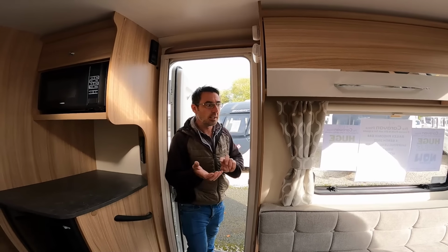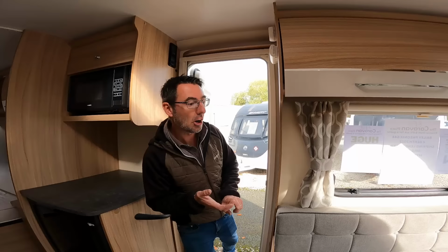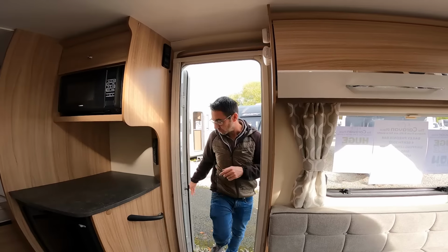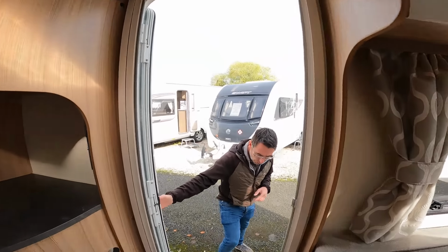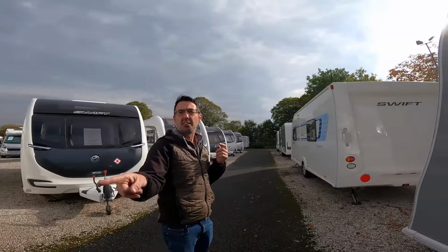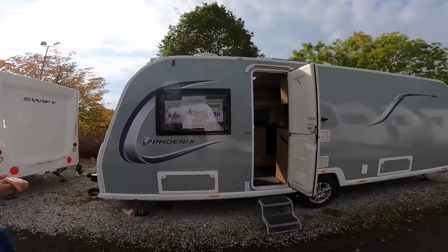And on Sunday's video we're going to be looking at some lighter weight vans that you can potentially go with an electric car or a smaller car, not needing such a big car, and obviously some tips as well coming up, so we'll have a look at that on Sunday. But yeah, that's a nice one. It's got the silver sides on it, so it looks nice from the outside. It's got a motor mover on that.